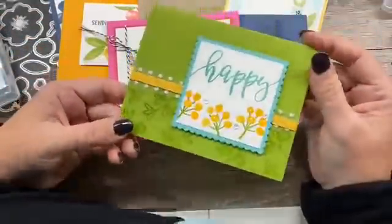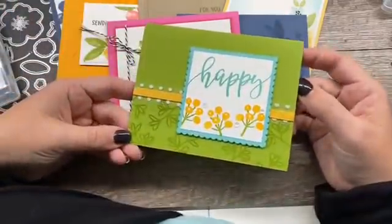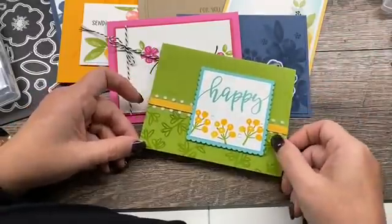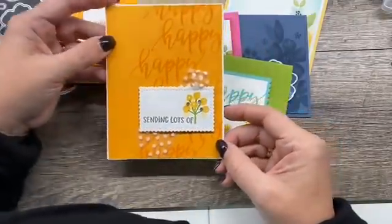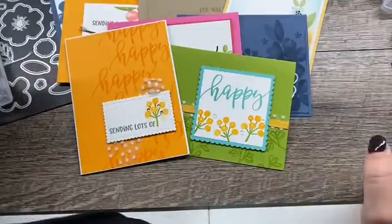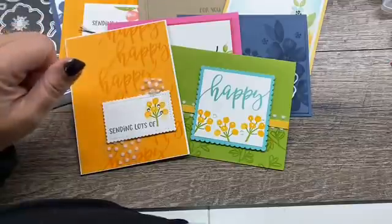Okay. Here's another really happy one. Look, all brights, except for the Misty Moonlight, pretty much. So many bright, happy colors. Here's another cute one. I just love them. And it looks like you guys might like them too. Maybe.